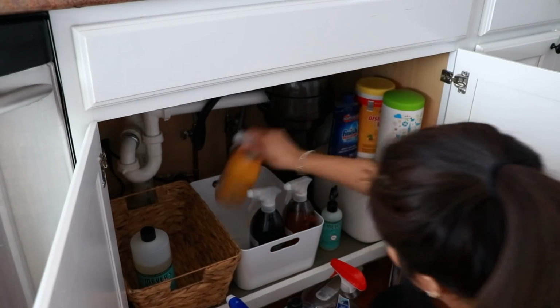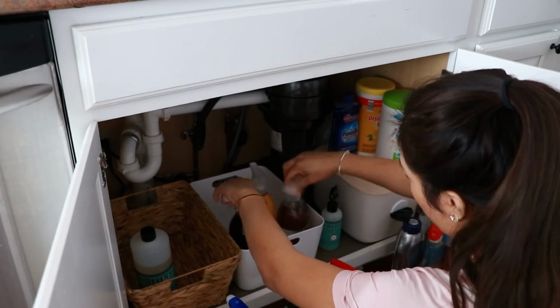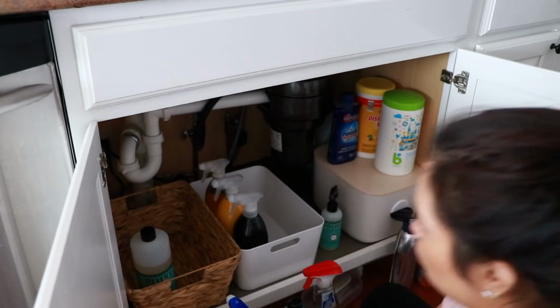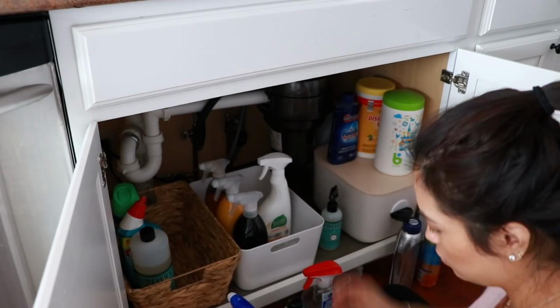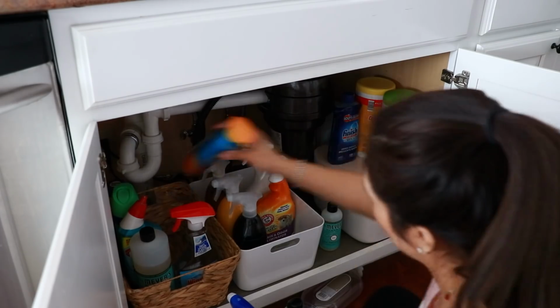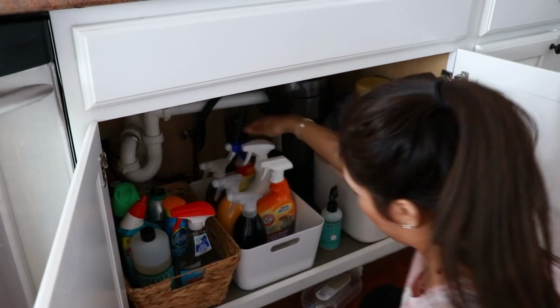But at first I was like, you know what, I'm just gonna see what I have and the space that I need, and then later on, once I know what I have, I will go ahead and buy the bins necessary. But I don't want to over purchase things for no reason, because I don't want to have to go back and return things if I don't need them.